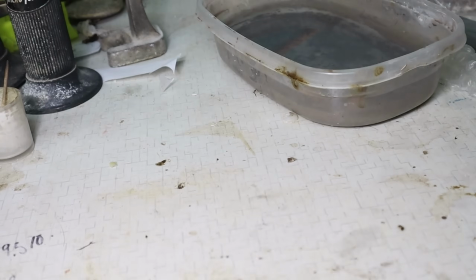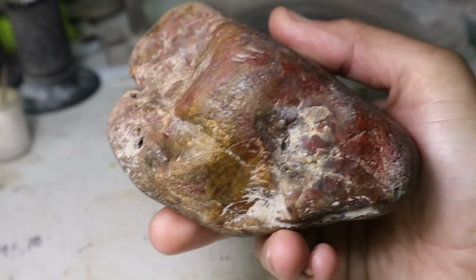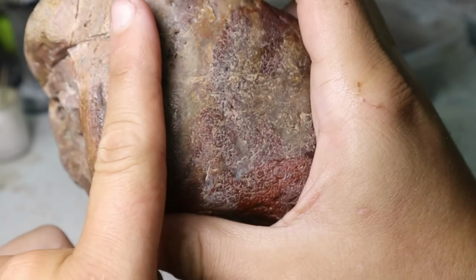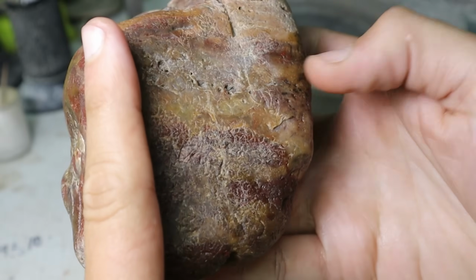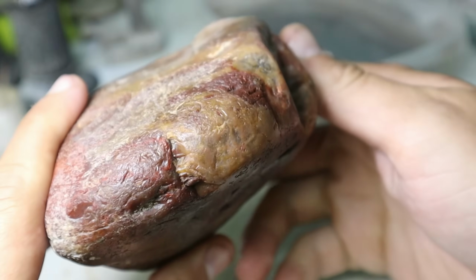Alright, we've got one more rock to cut, and that is this hair jasper. And I don't know which side I want to cut it on. I was thinking this originally, but I don't know if that's gonna yield the best results. I think it might actually be this way. I don't know. I'll investigate and see which way we want to do this.